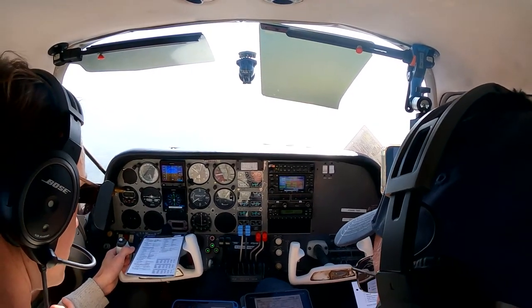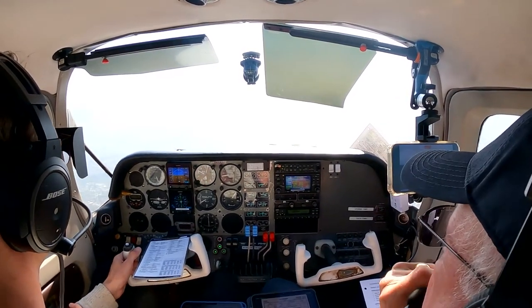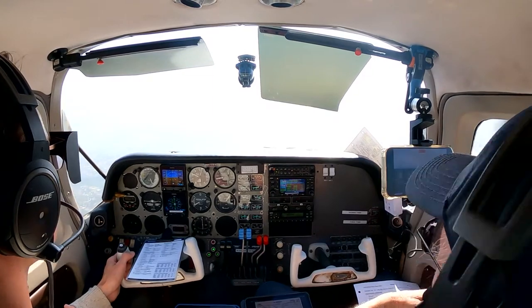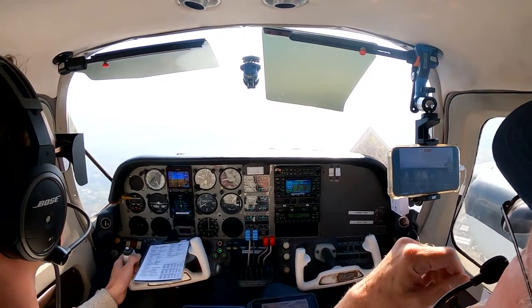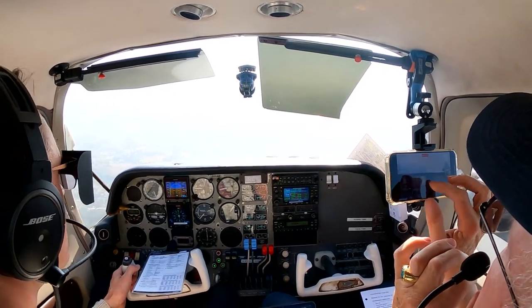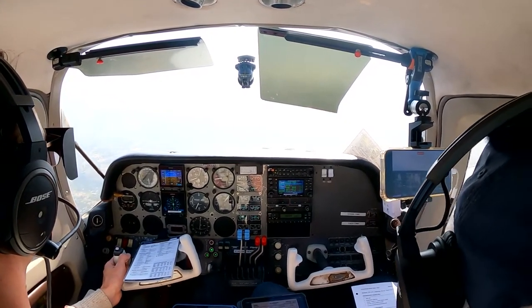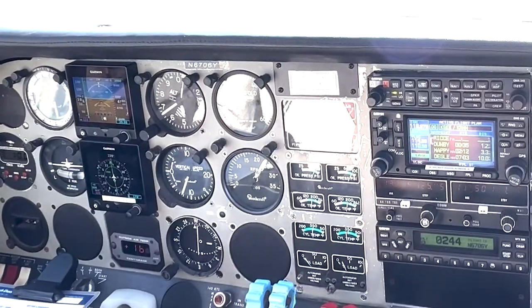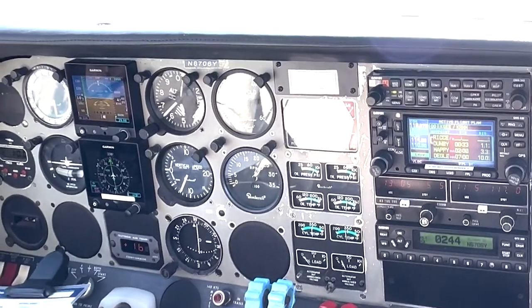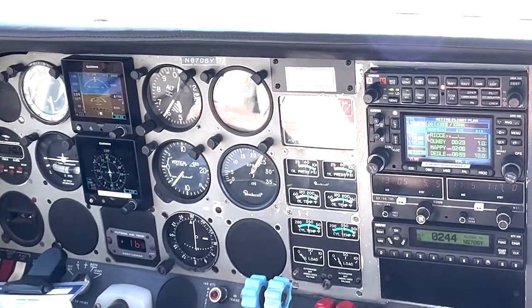The circle to land MDA is 2580. 1,000 to go. We've got to descend a bit more. Mappy is 2580. Airport elevation is 1400, so 2500 makes sense for the circle to land.